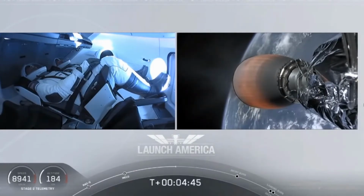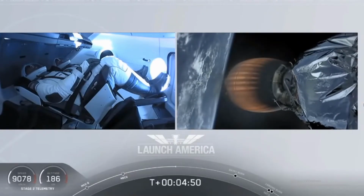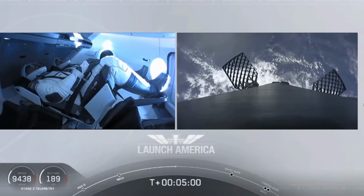Little over 4 minutes, 40 seconds into the flight. Bob and Doug flying at more than 5,600 miles per hour. SpaceX Dragon nominal trajectory. Already almost 200 miles downrange from the Kennedy Space Center. Nominal trajectory continuing.